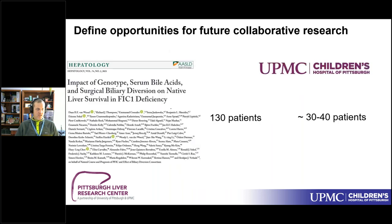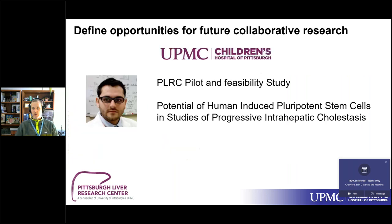deficiency. And just to put that into perspective, this paper that came out from the NAPID group that was really big, they had 130 patients in, I don't know how many co-authors, but 40, 50 centers collaborated to come up with 130 patients. I counted ours. We have about 30 to 40 Byler's kids that we care for just at UPMC. So although still rare, we have a relatively huge number of patients with this condition that I think gives us a unique opportunity to explore.